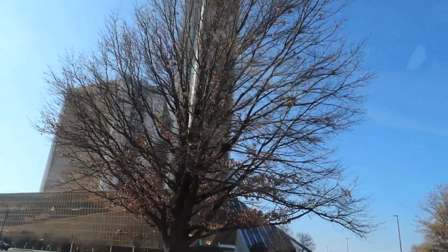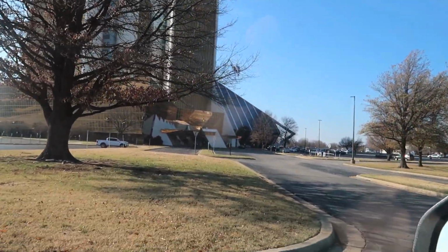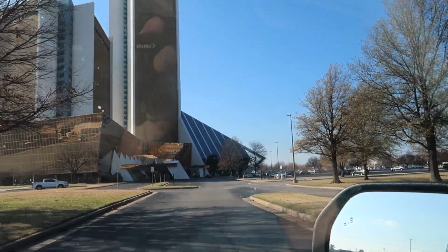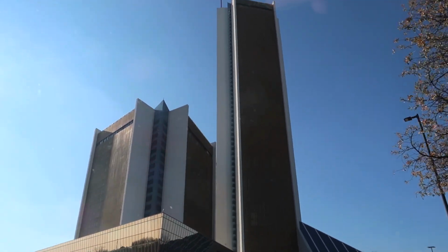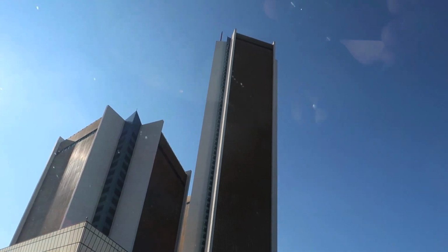Now, I'm driving past it at the moment. You can see the architecture. I wish the sun was shining on this side of the building. You could see it a lot better, but it's really beautiful. I've always thought this building was beautiful, or interesting anyway. I remember it being built when I was a kid. So it was, geez, 30, 40 years ago at least.